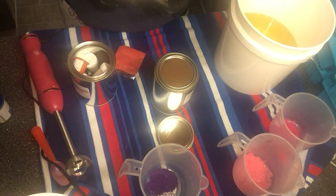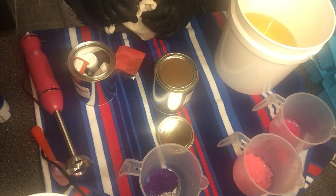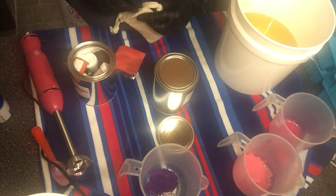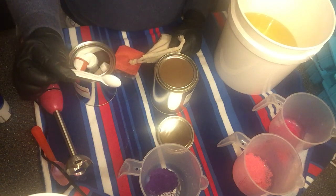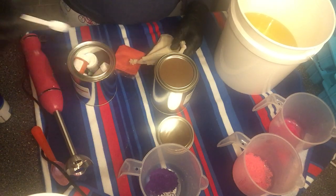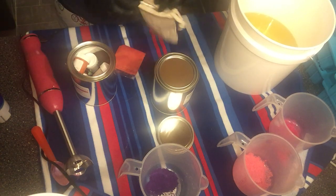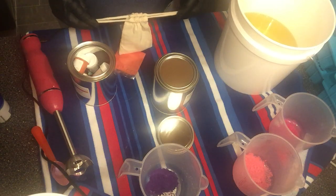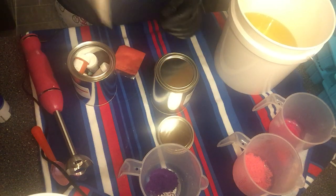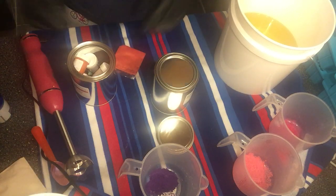In here, I love this. You could tell I'm a soaper or a mommy or a chick. I don't know which one you want to go with. But check it out. It's a little mini spoon. Like perfect for scooping out micas. I mean, and I have a baggie full, and I cannot express how happily awesome that is. Very, very cool. I love that.